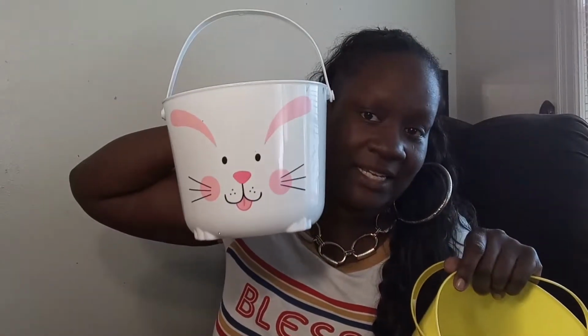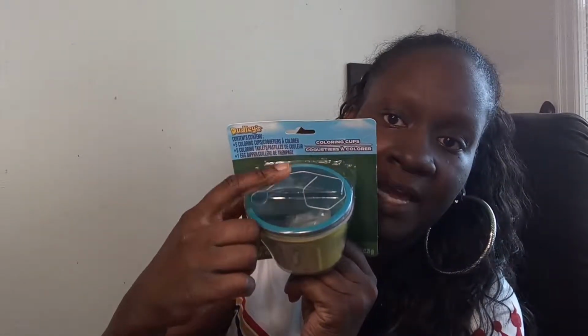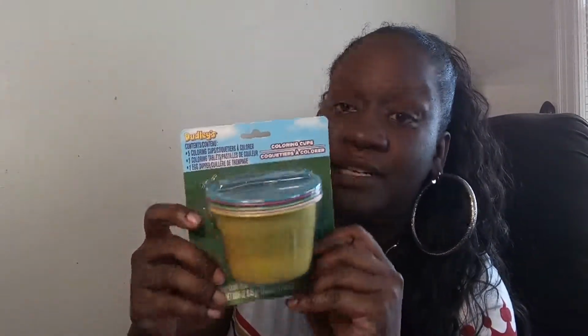Buckets, they got the Easter buckets. These were only $1. So you got the duck or chick, and a bunny, $1 at Dollar Tree. Bunny, chick, bunny. Also, got these little cups. It comes with the little egg holder, and it comes with the color changer. All you need is to get some vinegar, and pretty much you're ready for Easter.